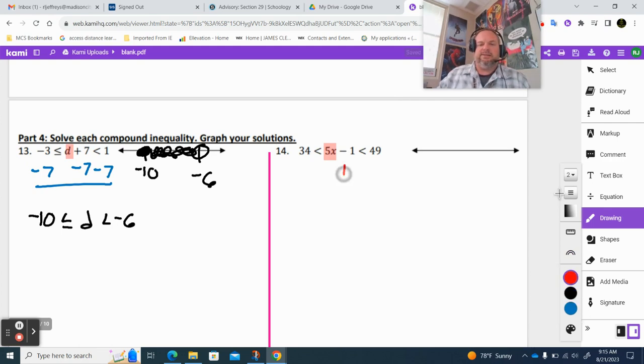Number 14, add 1. So I get 35 is less than 5x is less than 50.